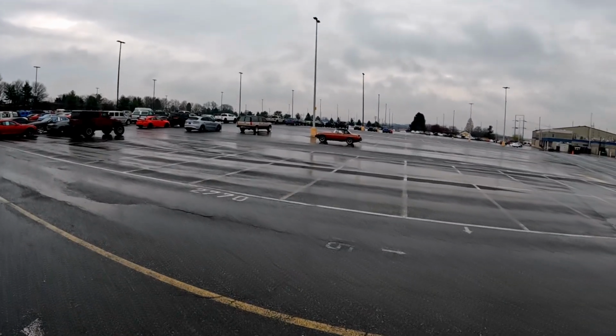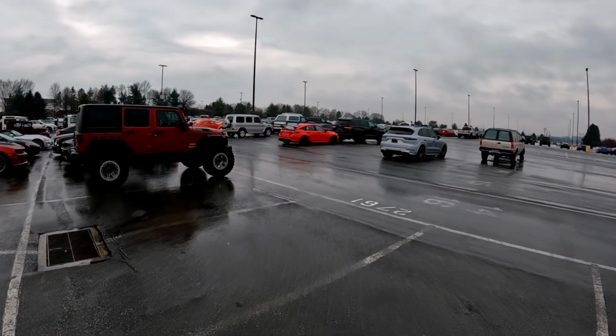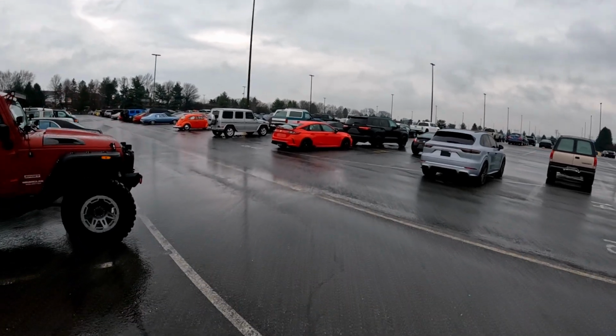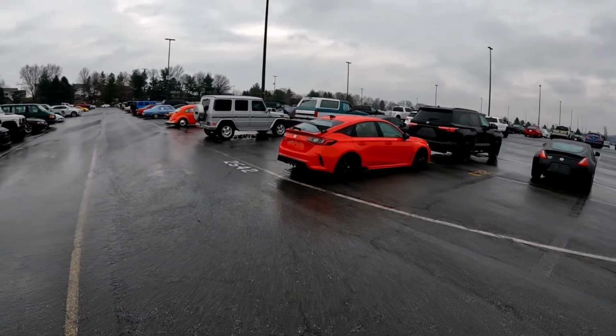So this is my first time being at the Extreme Sale. It's like a huge car show, but everything's for sale. It's pretty sweet. That smells so good. Oh, that's a sick GTO over there. I think that's what it is, Le Mans or whatever. Look at this thing. I've never seen any type of car like this before.